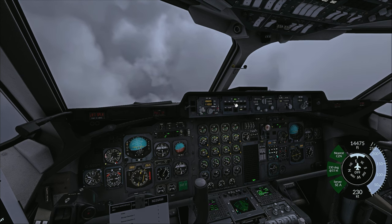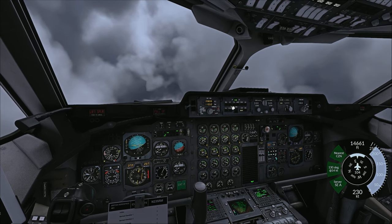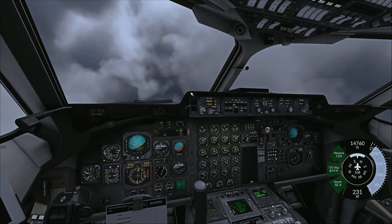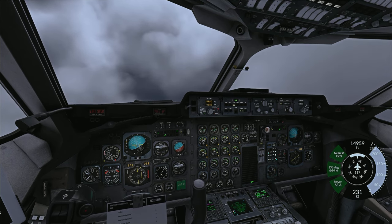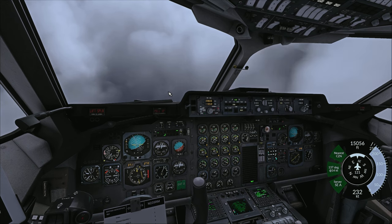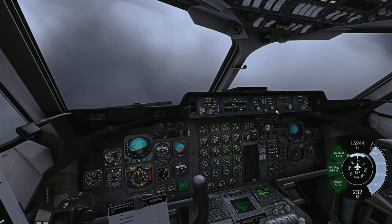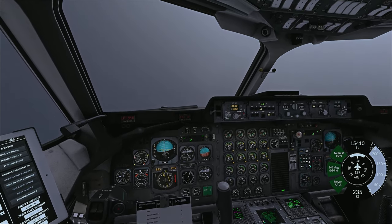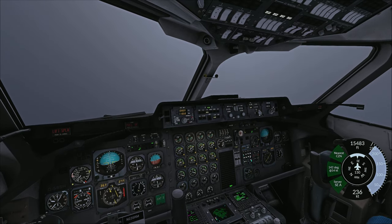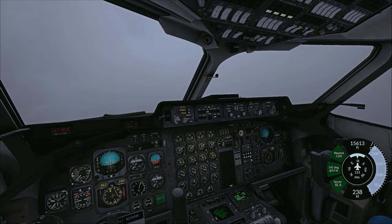Autopilot on. We'll go nav mode. We're going to go VS mode. Let's see here now. That's kind of okay. We have some weather radar activity. 1,000 to go. I'm saying 16. We might need a little bit higher, actually. I don't know what happened there. Let's go 18.